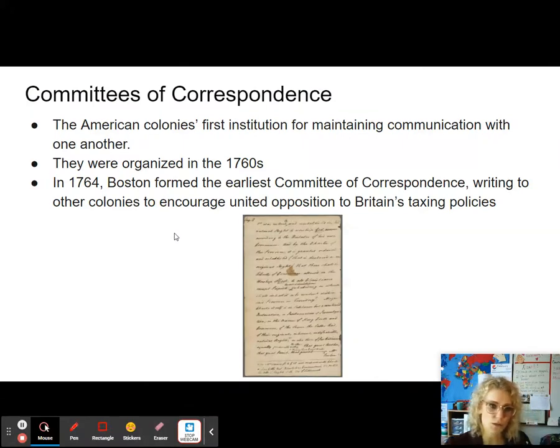The committees of correspondence were also a type of communication and also propaganda. A lot of women would join the committees of correspondence. It was a way of maintaining communication with one another. They were organized in the 1760s, and these people would write letters, they would write pamphlets, and then they would disperse them to people that maybe lived outside of the city and didn't get so much information. And it was really important to keep the colonists, number one, informed, and then also to convince them that revolution and a Declaration of Independence was the right thing to do. So the committees of correspondence played a very important role in the communication aspect of this time.